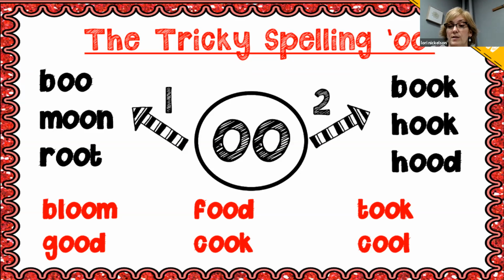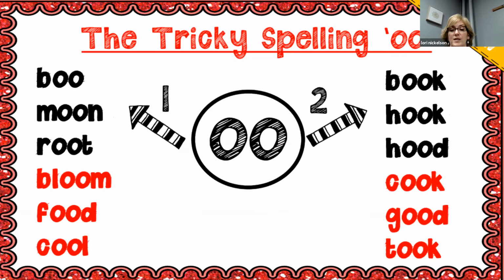Yes. What about good? It's going to go on the book side. Good. What about food? It's going to go on the boo side. What about cook? It will go on the book side. What about took? Will also go on the book side. And cool will go on the oo side. Let's see if we're right. Our tricky spelling. Bloom and food and cool are on one side, and cook and good and took are on the other side. You guys did great on that.